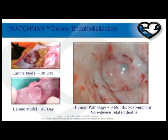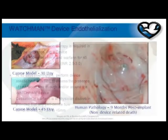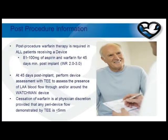So the way this works is that it endothelializes after a period of time. That's why people require anticoagulants for 45 days, because the proximal face of this device is at least theoretically thrombogenic, particularly this little knob here where it screws in. But after 45 days, everything's all healed over, and that's when the anticoagulation is stopped.